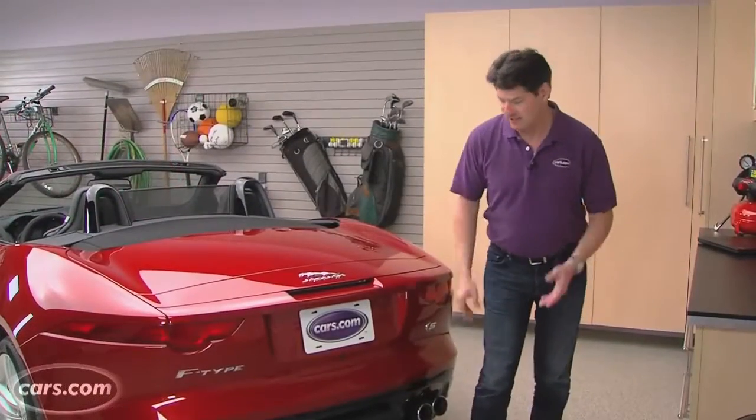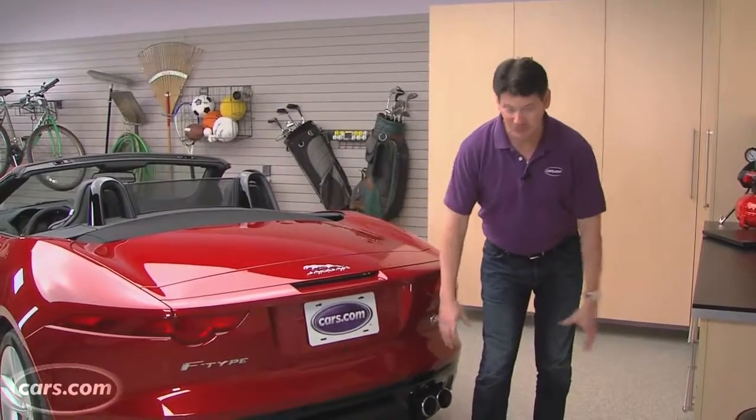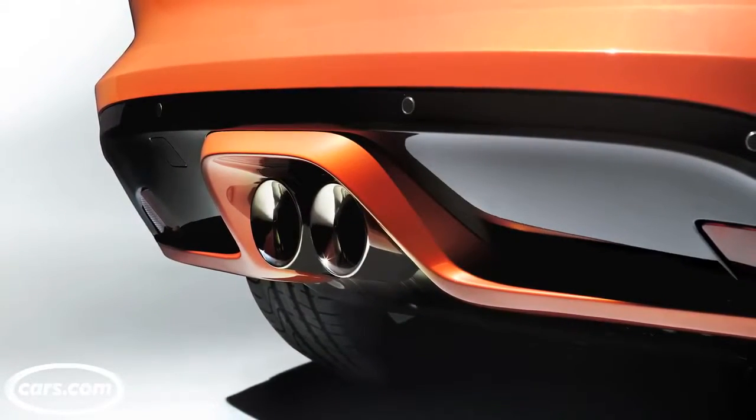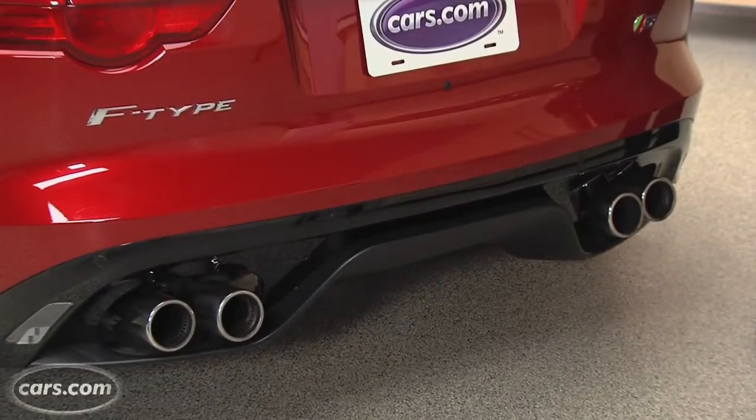The real telltale sign is the exhaust pipes. You can get 2 big bore exhausts in the center if it has a V6 engine. The V8 has the quads like this one.